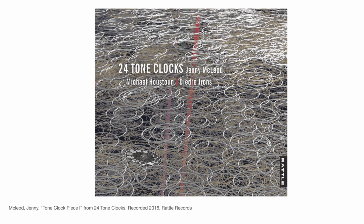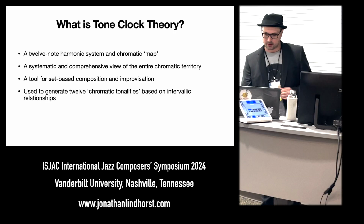So the excerpt you just heard is from the first of a series of 24 tone clock pieces for piano, which she composed between 1998 and 2004. And that is written in hour 9, which is one of the chromatic tonalities I'm going to be discussing.